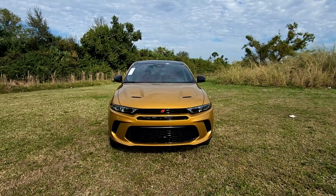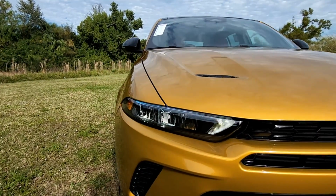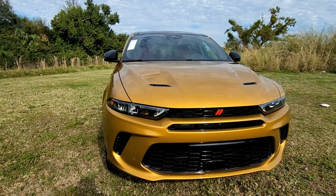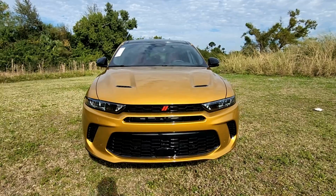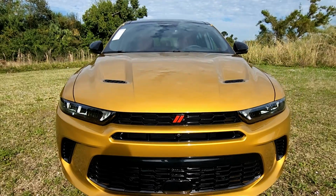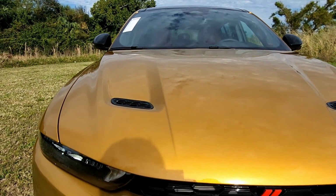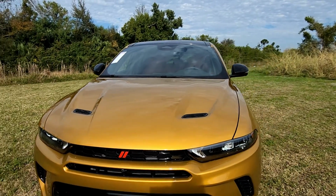Still the same look. I like the lights. You have the LED lights, LED daytime running lights and turn signals. This particular one has the Blacktop Package, which means that everything outside has been blacked out in this shiny black color. You have the red Dodge logo, front view camera. Right down here, there are sensors for all the technology and safety features on it. And right on top, the hood is nicely sculpted. It also has those air exhausts on top of it.